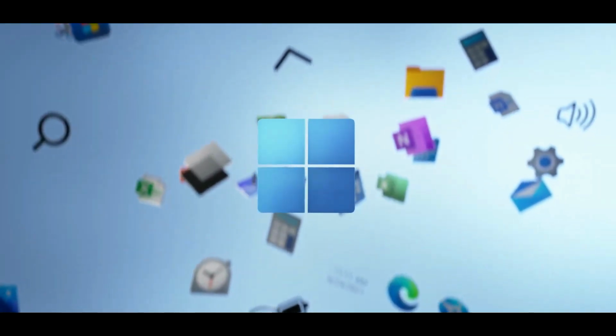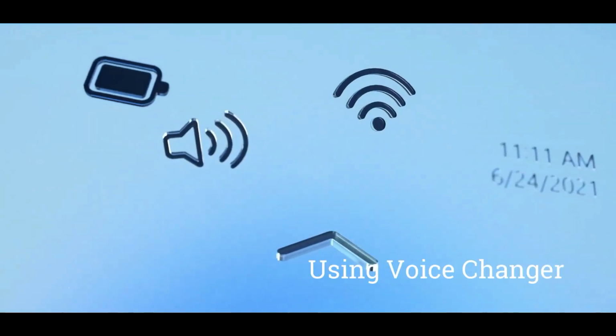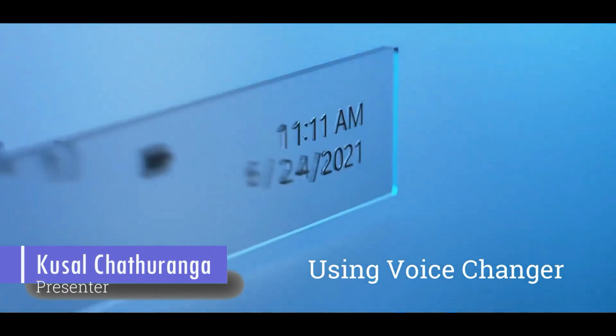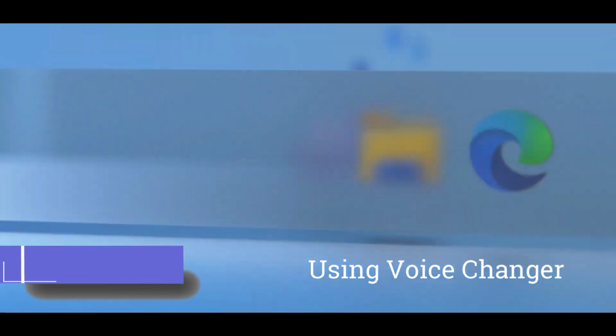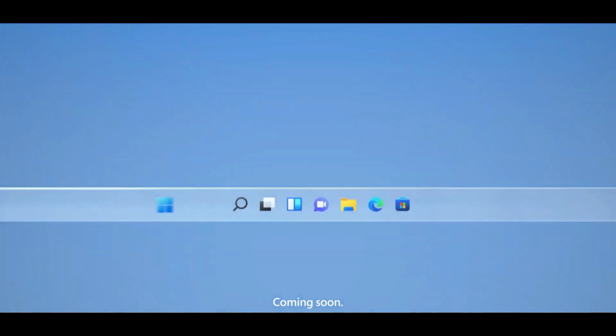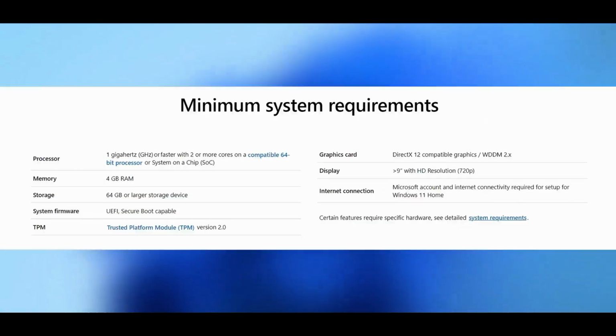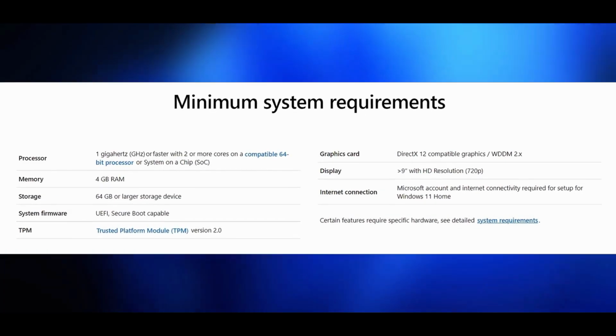Today, Microsoft announced Windows 11. It will be a free upgrade for existing Windows 10 users. They have updated the minimum hardware requirements, which you can manually check for, or you can use their tool to automatically check. I recommend using the tool because it will also check for TPM 2.0 and other things. But here are the requirements if you want to manually check.